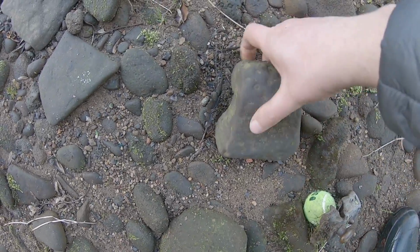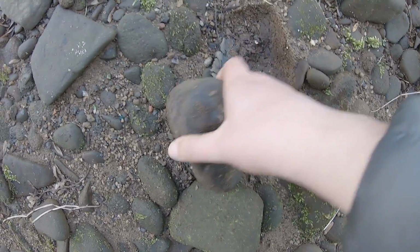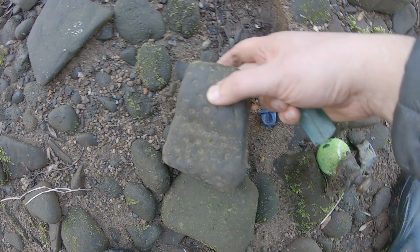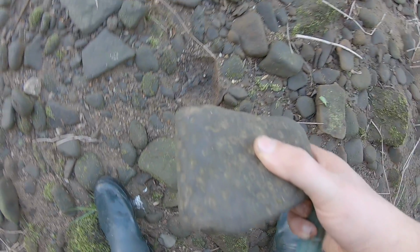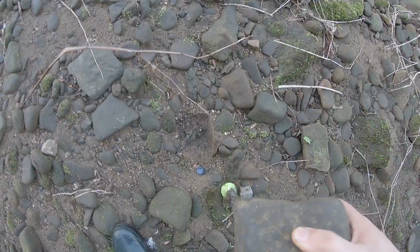Oh, I didn't expect to see one of these this far downstream. It's a fossil of part of the root system of a giant tree fern from the Carboniferous period, as old as coal. It's not quite the highest definition one I've found, but it is nice nonetheless, and I'll take it and put it on my windowsill with the other fossils that I found.